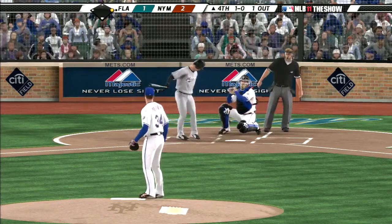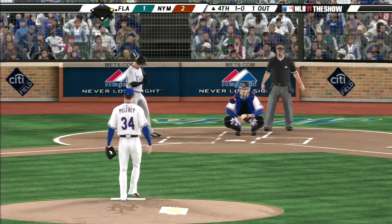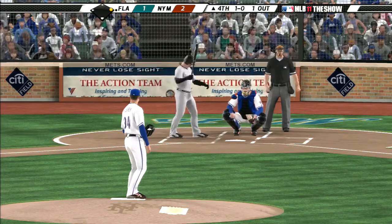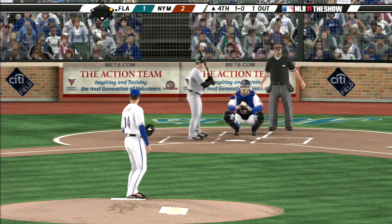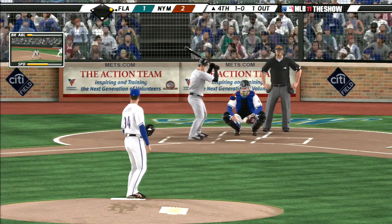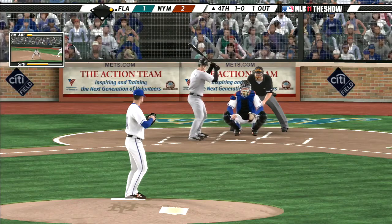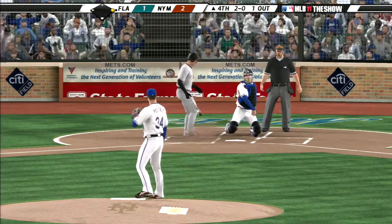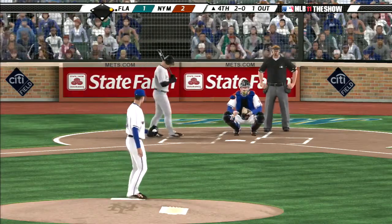Starts him out with a changeup off the plate for ball one. That changeup away is his ground ball pitch. That's a good job to hold off. And he misses low with it, 2-0. And that's right where you want to be throwing those sinkers, but he's doing a good job at the plate of not chasing.